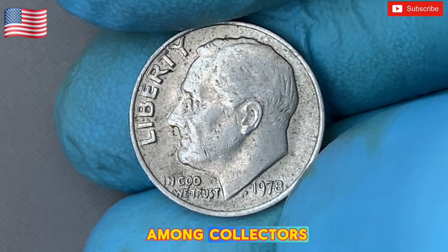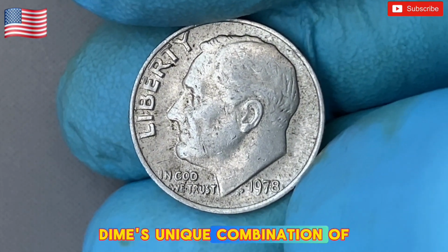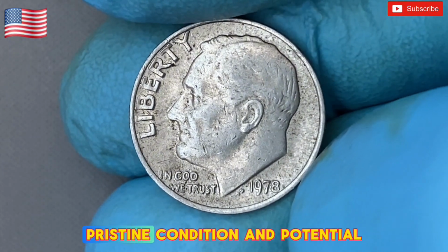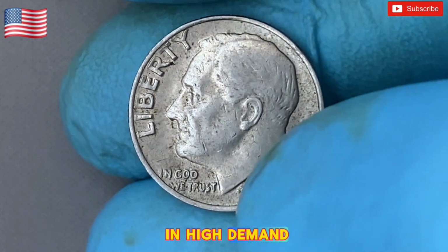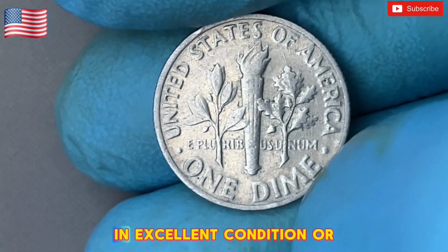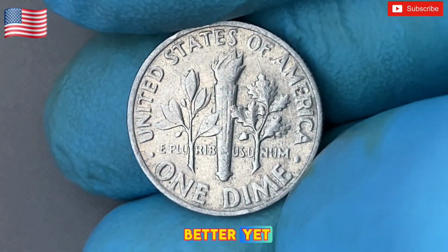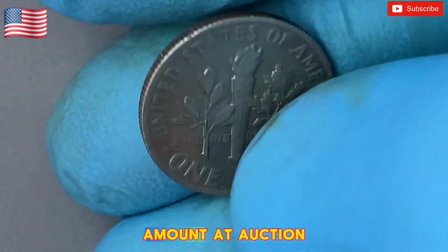highly prized among collectors. The 1978 Roosevelt dime's unique combination of low mintage, pristine condition, and potential minting errors has made it a coin that is in high demand. If you're lucky enough to own a 1978 dime in excellent condition, or better yet, one with a minting error, you might have something that could fetch a serious amount at auction.